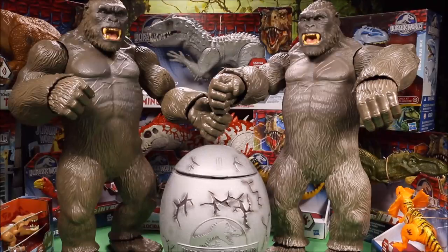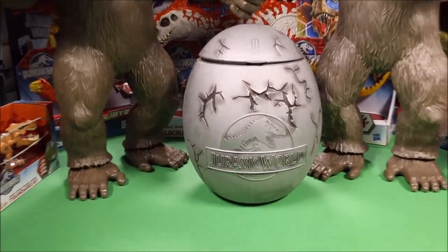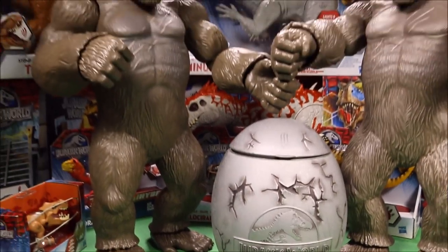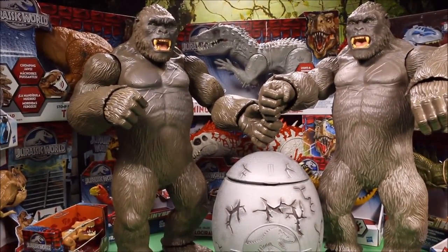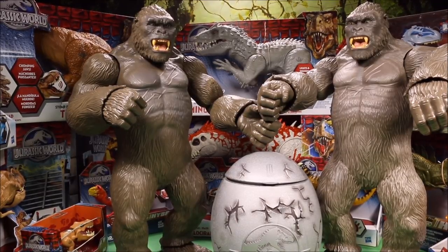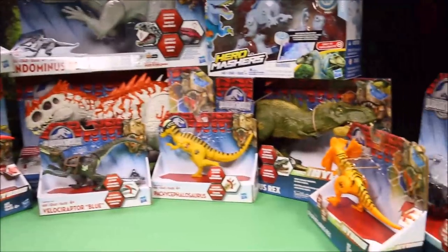Okay, guys, two mighty King Kongs from Skull Island are here to join us in our awesome dressed giant Jurassic World surprise egg opening! Cool! But behind them is the true treasure.